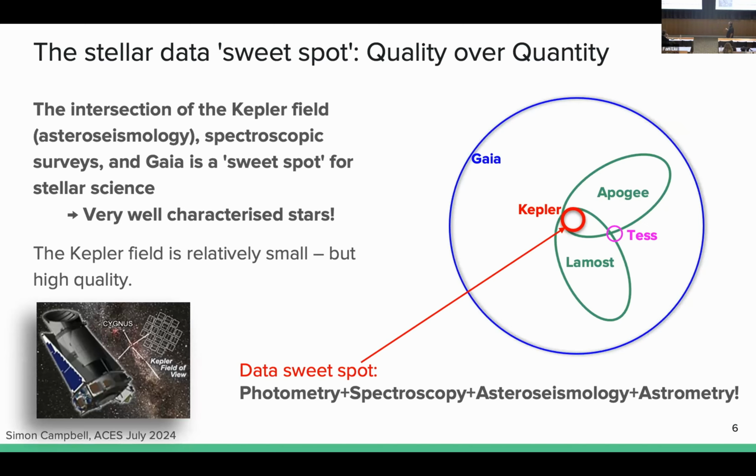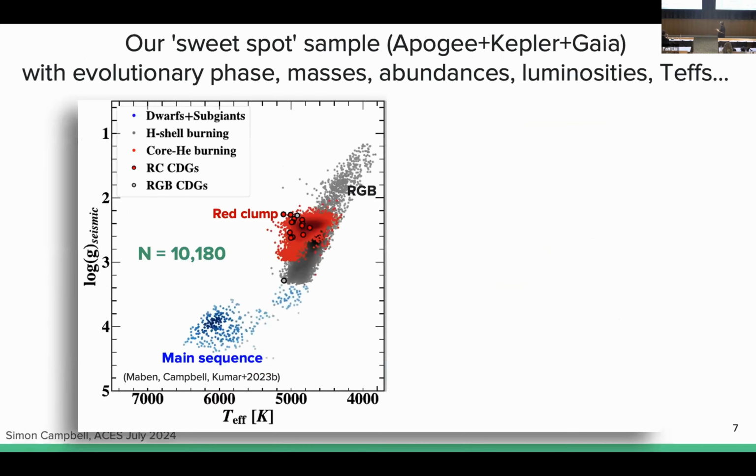We wanted to combine that with chemistry because we know they're carbon poor. To find carbon poor stars, we need carbon. So we cross-matched with LAMOST and APOGEE, for example. And then also Gaia, this overarching survey that gives us nice photometry and astrometry, and we can get really nice luminosities. So we're calling this the stellar data sweet spot because we've got the seismic parameters and the temperatures, log g, and a swathe of abundances. So this is a really well-characterized set of stars.